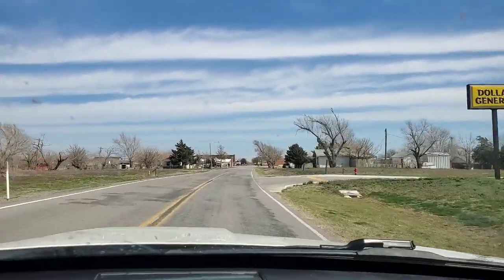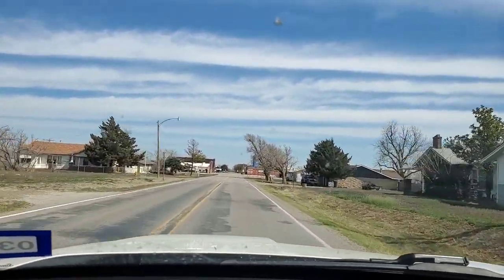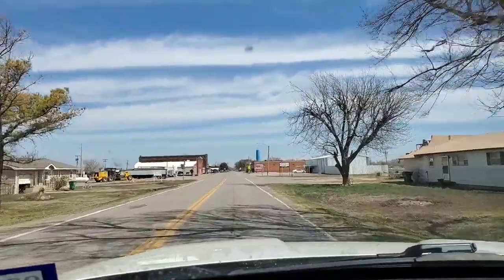There's a little town here. That's cool. Let's see some old advertising. Let's see what it looks like. We haven't eaten today either, so if we find some kind of good road food, we're definitely going to get something.